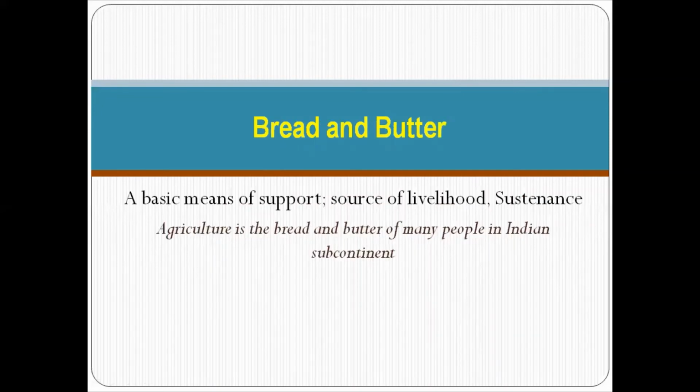Then we have bread and butter. Bread and butter is a basic means of support, source of livelihood, of sustenance. So what is your support, your income, your livelihood, your earning? You call them the bread and butter. Agriculture is the bread and butter of many people in the Indian subcontinent.